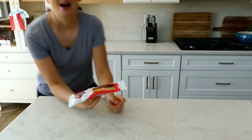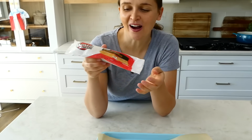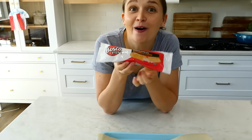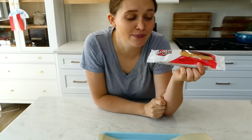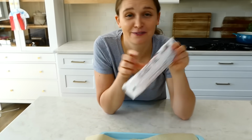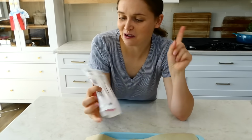Super good. I'm at that awkward time between lunch and dinner. It is 3 o'clock right now, and I don't feel like I could eat a full meal, and I'm not feeling like eating nothing. So I have my Bosco stick. I have been craving this all week. I have been thinking about this Bosco stick seriously for the last few days, every day, but I'm going to be eating it now for my snack.